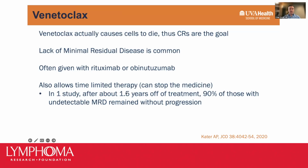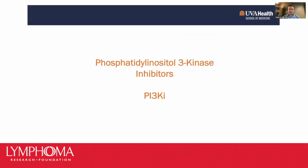So at least 1.5 years, and we're getting more and more data that more and more patients are able to remain off of therapy. Over time, we don't think this medicine is going to kill any of these cancers, but we do think it's a very good way to control the cancer.